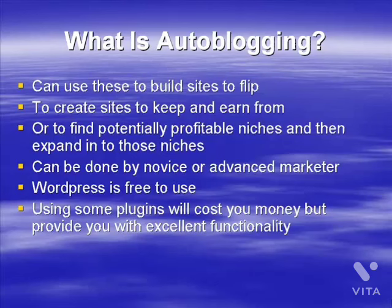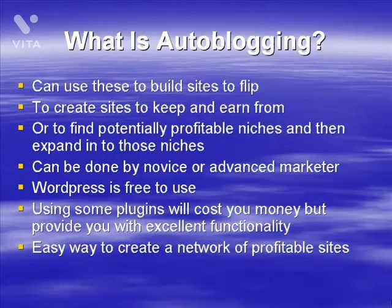Now we are going to talk about some plugins in this course that are going to cost you some money, but ultimately at the end of the day, and trust me, I've done some research here, they are absolutely the best plugins for auto blogs, and they will make sure that you make decent money from them. You can use some of the free plugins, but they do not give you the flexibility and the functionality that the paid plugins do. The paid plugins will really help you to create fantastically profitable sites very easily. So auto blogs are an easy way to create a network of profitable sites.